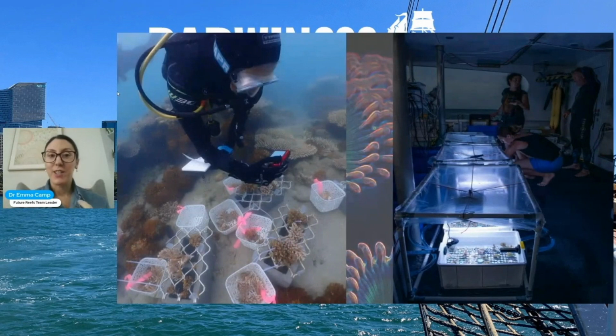But what's interesting is when we take the corals out of the mangroves, put them in the reef, so a more stable environment, leave them for a year and then retest their tolerance, they keep their tolerance. So that tells us that it's something innate to the coral. It's something unique about them that they don't lose if they come out of that environment.